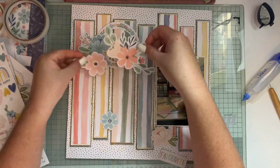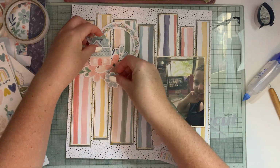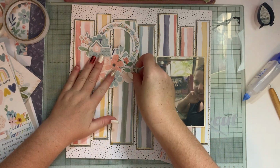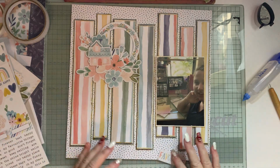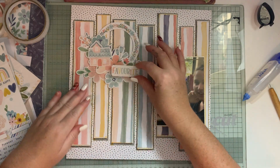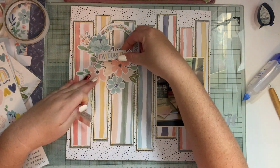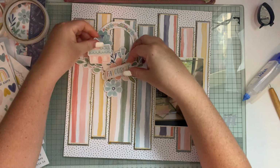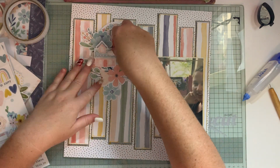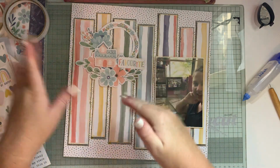So really, me playing with this just shows you that the mind of the DT is always going. Now this is only a fairly simple page. This isn't an over the top page. So absolutely be reassured in the knowledge that even us DT members sometimes are just winging it and just go with whatever we feel is gonna work. So that goes there somewhere like that.